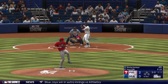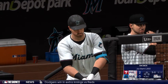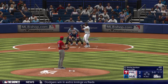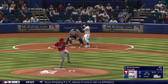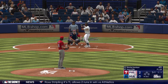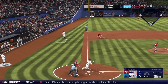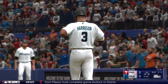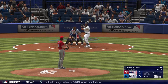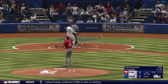Right-hander kicks, deals. That's inside. Well, I would expect in this 3-0 count, you're taking all the way. See if he'll walk you. There's a strike, 3-1. That one down the line, and that's just foul. And a pitch. And there's ball four.